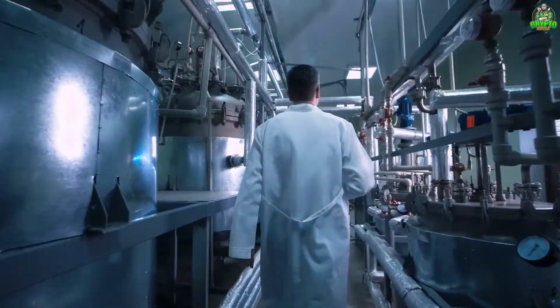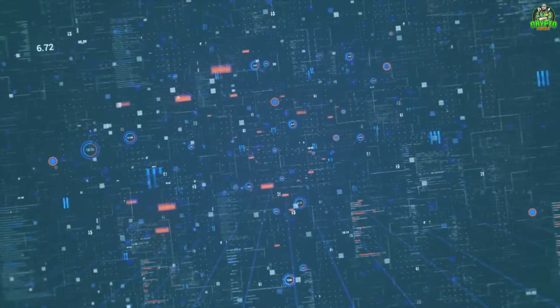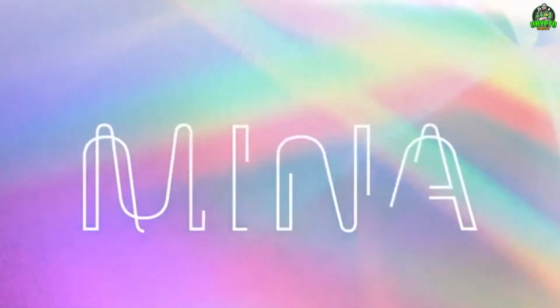Therefore, the duo decided to form a lab called O1 Lab in 2017. The primary objective there was to create the code of a protocol that could work in a manner that could eradicate the process. The name was later changed to Mina in 2020, as it had to go through a lawsuit for similarity in the name with some other blockchain.